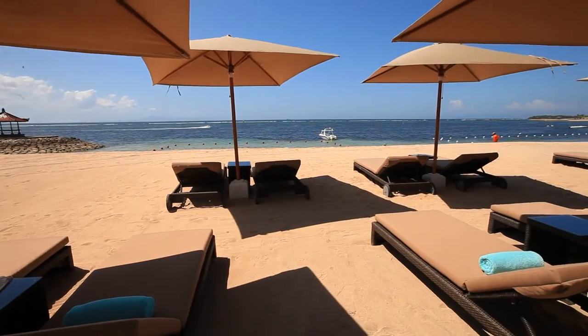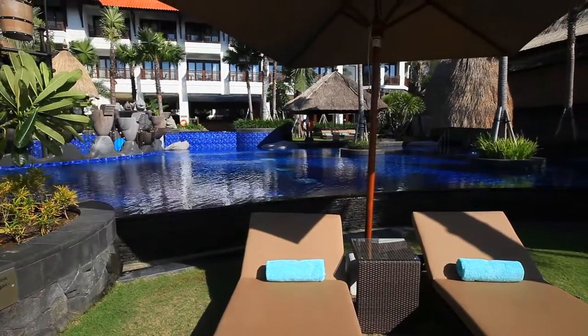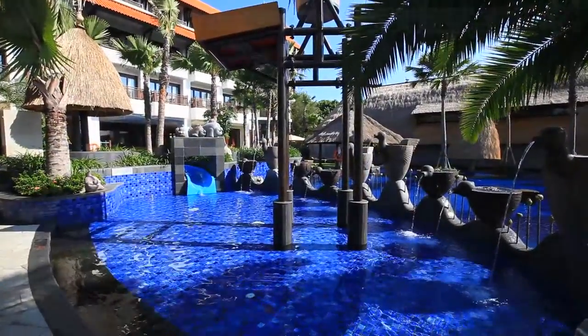When you go on holiday, one of the most important things to tick off your checklist is having the right accommodation. Somewhere in a central location that's comfortable and combines luxury with the creature comforts of home. And you can have all of that and more here at Holiday Inn Resort, Bali Benoa. The resort is located directly on the famous Tanjung Benoa Beach with four different swimming pools for you to enjoy.